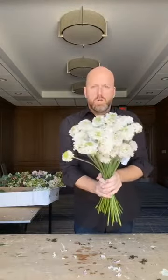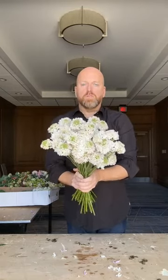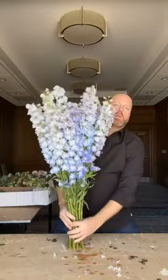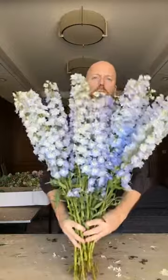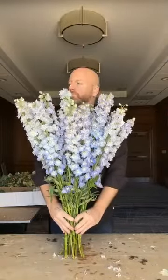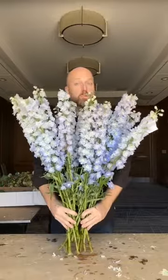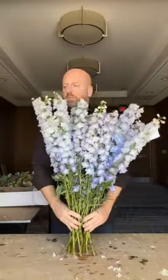The Scoop Scabioses are one of, maybe the second product we went to great lengths to bring to the US, so they do have a special place in my heart. This is Guardian Delphinium. This is the lavender, really kind of light blue, but there are lavender touches. Guardian's really one of the best cutting strains out there. We have it in blue and dark blue and white as well. Yeah, I just love these.